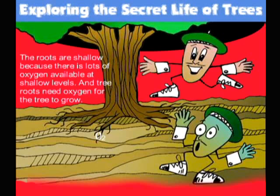The roots are shallow because there is lots of oxygen available at shallow levels, and tree roots need oxygen for the tree to grow.